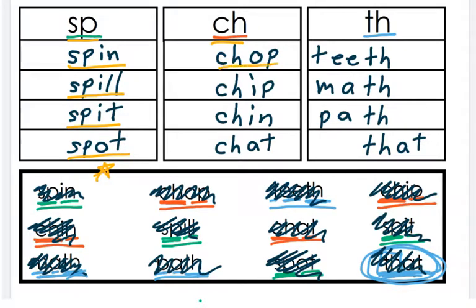3, 2, 1. Chop. Chip. Chin. Chat. Good job. There's our ch. And last is our th. It's almost like you're sticking your tongue out. Ready? Our first word. 3, 2, 1. Teeth. Math. Path. That. Very cool, team. That would be all three of these word family challenges.